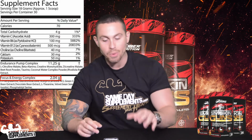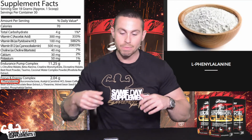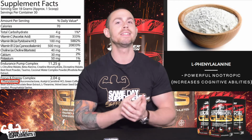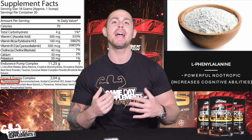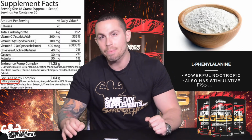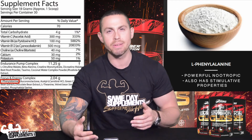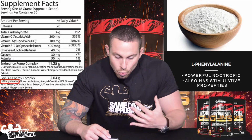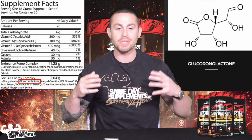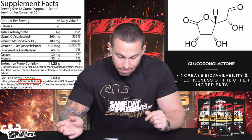The next complex is our focus and energy complex. So we have L-phenylalanine. Now that is touted as a very powerful nootropic. Now what are nootropics? That is something that increases your cognitive abilities. And why are we interested in this case? Because we want to have that mind-muscle connection, that intense focus, and it also has some stimulating properties, and so it kind of energizes us from a different pathway than loading up with stims and caffeine. Working synergistically with this again is the gluconolactone, which helps increase the bioavailability and the effectiveness of the other compounds within this pre-workout.